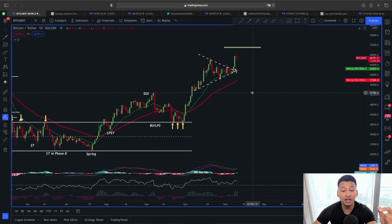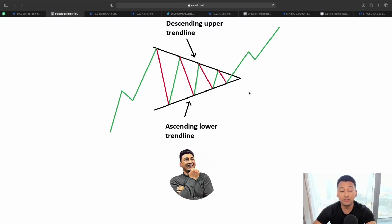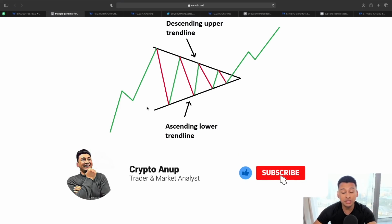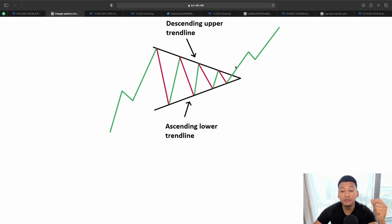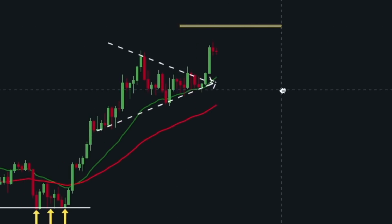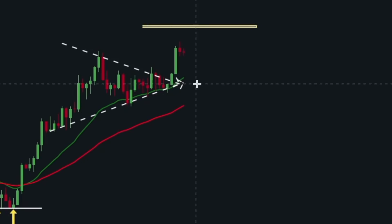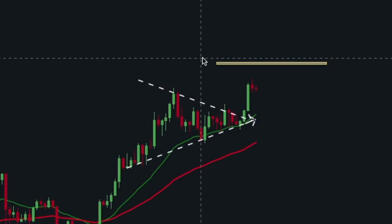But if you look at this as a whole, this breakout from the symmetrical triangle and seeing some sort of a reversal or even a weakness before continuing here to the upside is absolutely normal. Why? Because if you look at this simple example from the symmetrical triangle, once we break out of the upper line area, the trend usually starts moving here to the upside. But before we continue this actual movement, you can see there will be some sort of a weakness, but the trend usually again starts moving here to the upper direction. So this exact scenario could be playing out right now with Bitcoin price action.